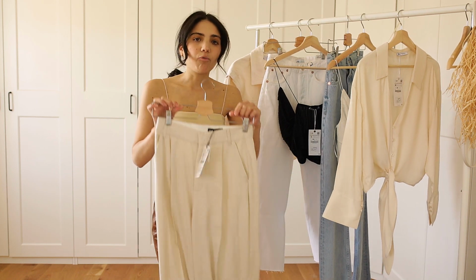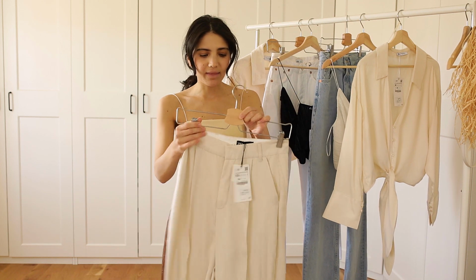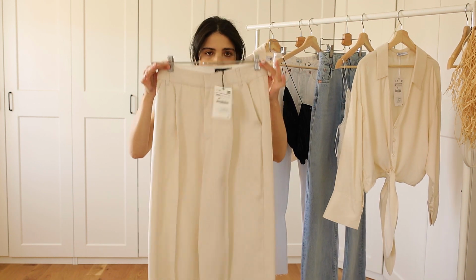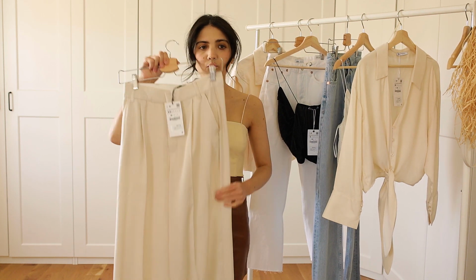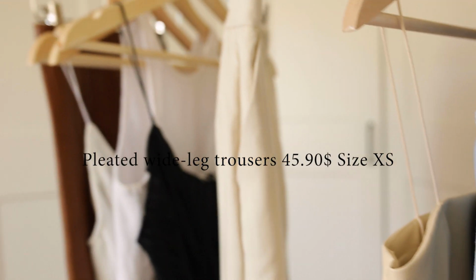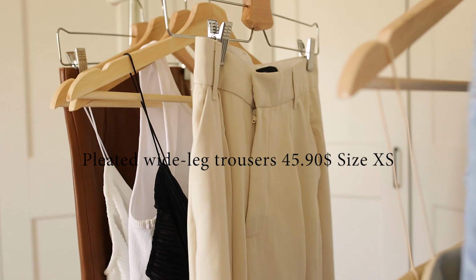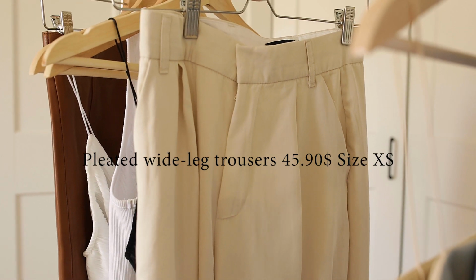They seem really big, by the way. I really thought they would be slightly smaller for some reason. I think this is going to fit. That's fine. The waist is going to be fine, but then the length is really long, and even with heels I don't think it's going to fit. So this was $46 exactly, and this is an extra small.